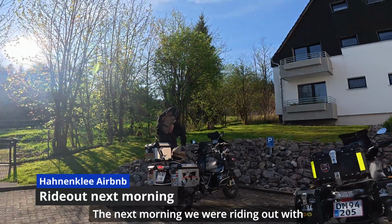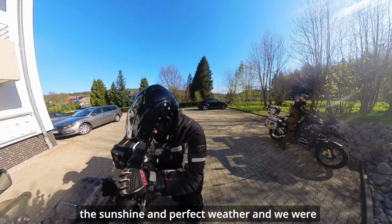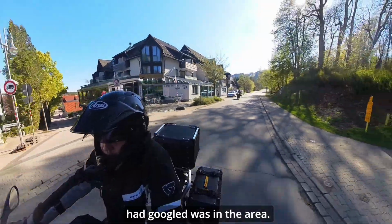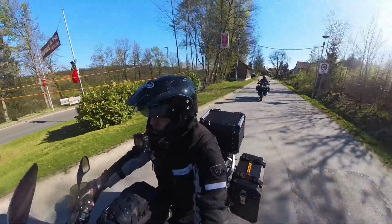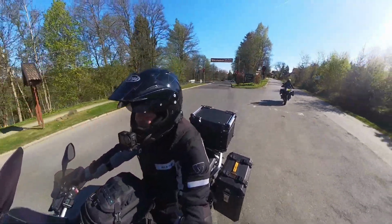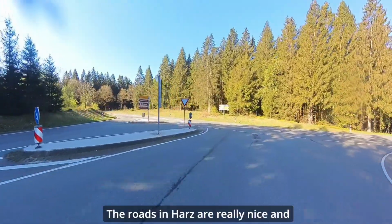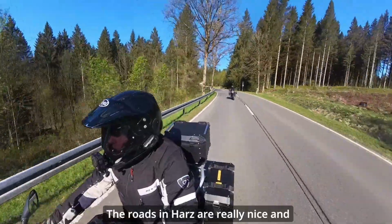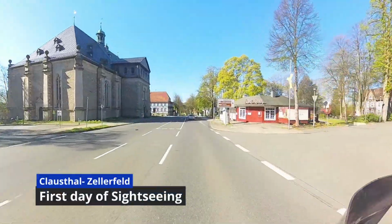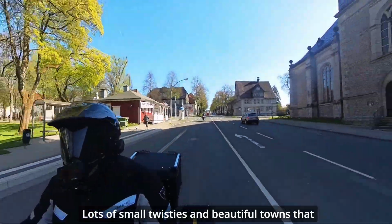The next morning we were riding out with the sunshine and perfect weather, and were heading out to see some dams that we had googled were in the area. The roads in Harz are really nice, and it's a perfect way to spend your motorcycle vacation. Lots of small twisties and beautiful towns that you're driving through.